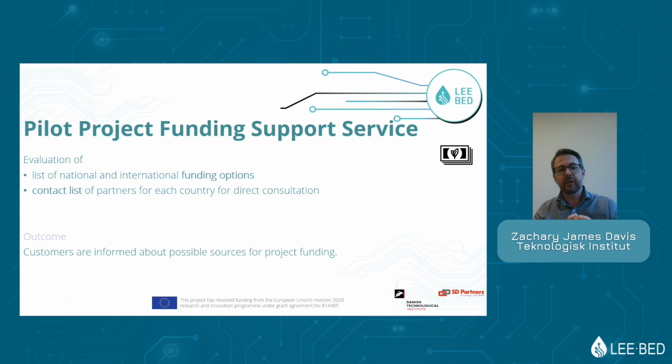Finally, in phase one, we're looking at the pilot project funding support services. This is, of course, for not all companies, especially small and medium-sized enterprises. They do not have a lot of capital at their disposal. Depending on the size of the technical solution needed, this can range from a few thousand euros up to hundreds of thousands of euros, depending on the length and the scale of what we're talking about.